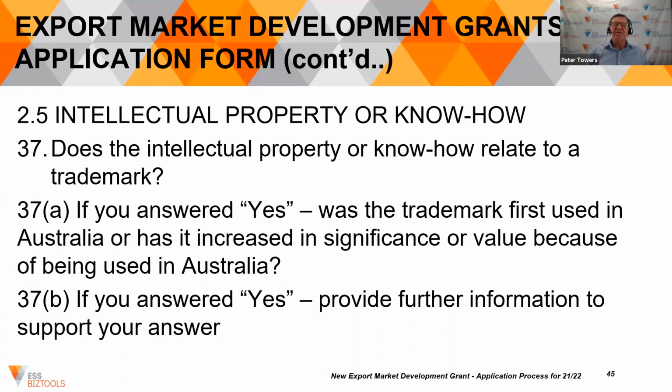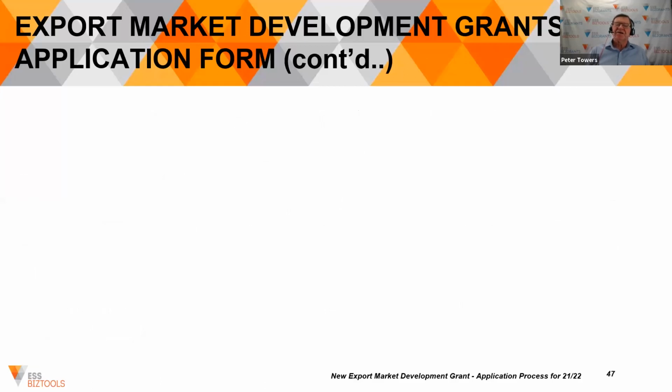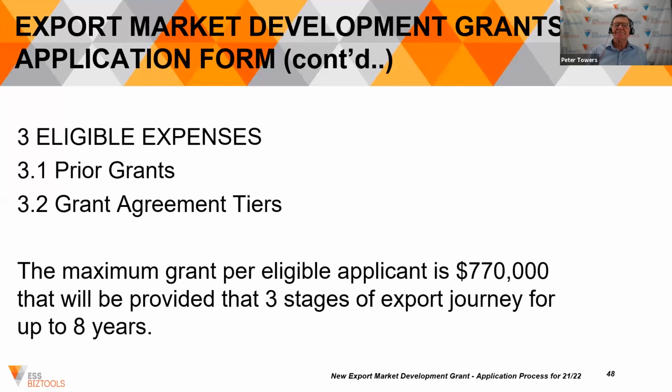There's some questions then on the intellectual property. Does it relate to a trademark? Was the trademark first used in Australia? Or has it increased in significance or value because of being used in Australia? And basically, you need to be able to establish that. But if it's not a trademark, is it the result of wholly research work done in Australia, or substantially of research work done here? So Australia is trying to establish that these products or services are Australian made and developed. Similar questions for software.